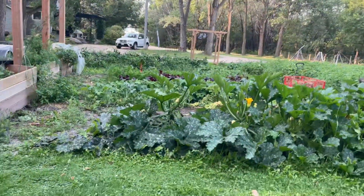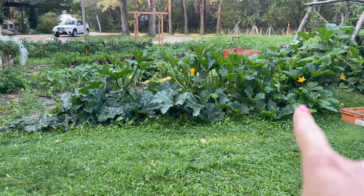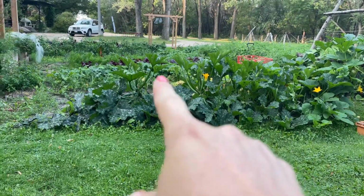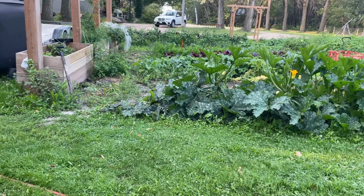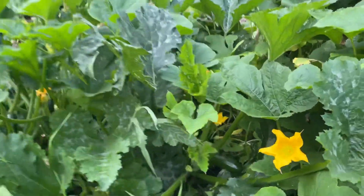So if we're looking at the garden, here are my zucchini plants right along here. So we have 1, 2, 3, 4, 5. And this one right here was the one that got beaten up the most. It ended up giving me a lot right at the beginning, and now it's not dead, it's just not flowering anymore. But all of these are flowering and they're giving me lots of zucchini.